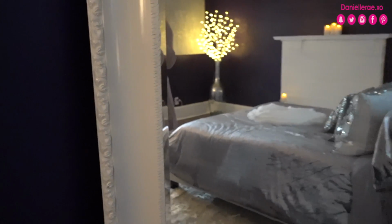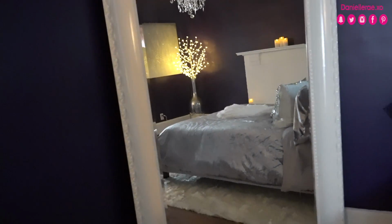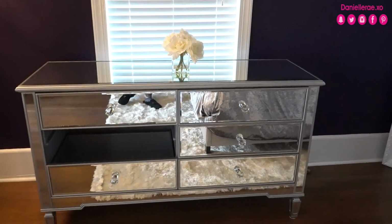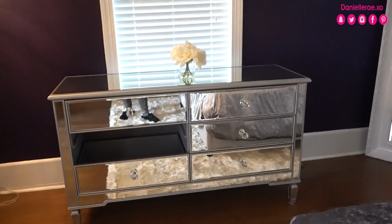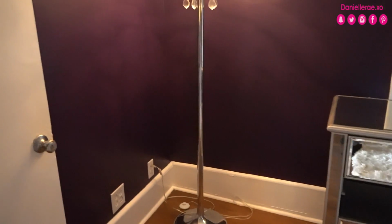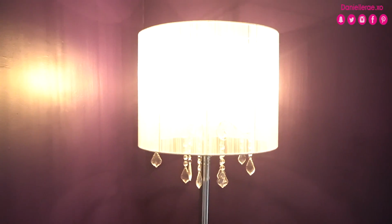It's really, really pretty. Whoop, there I am again in my PJs. Okay, and then this came from Wayfair. We were waiting on the other drawer because it was shattered. So I'll do a full video once everything's in here.